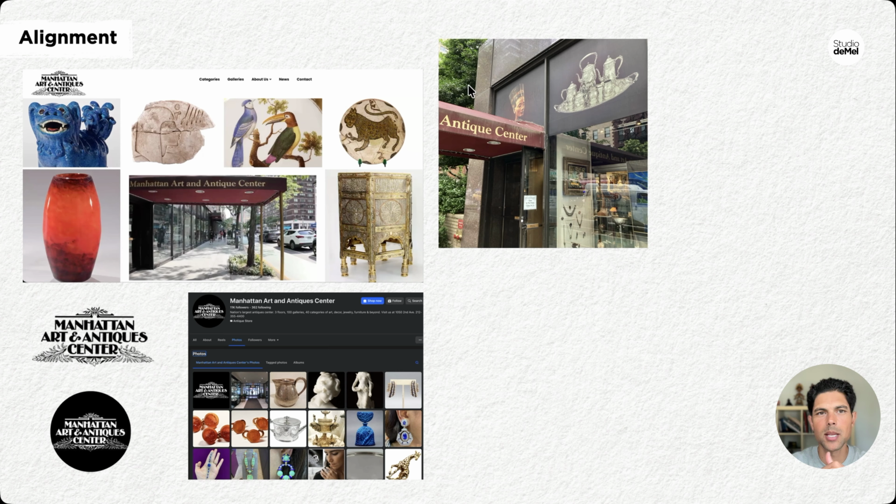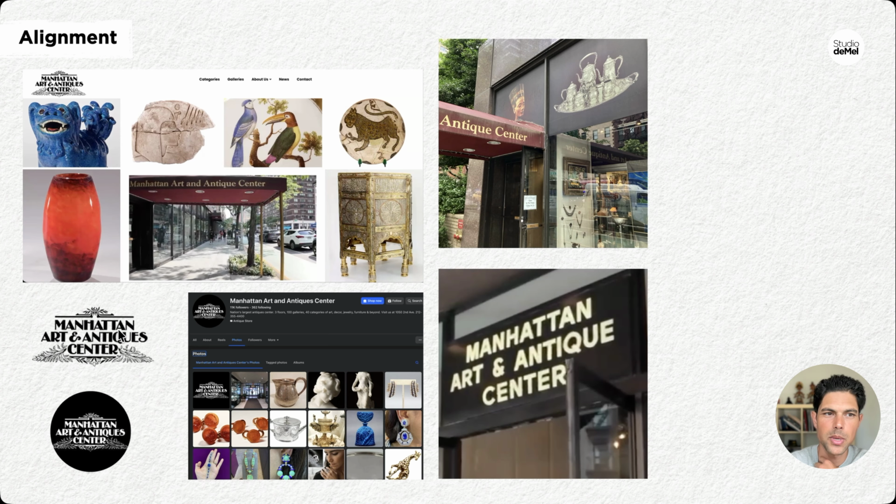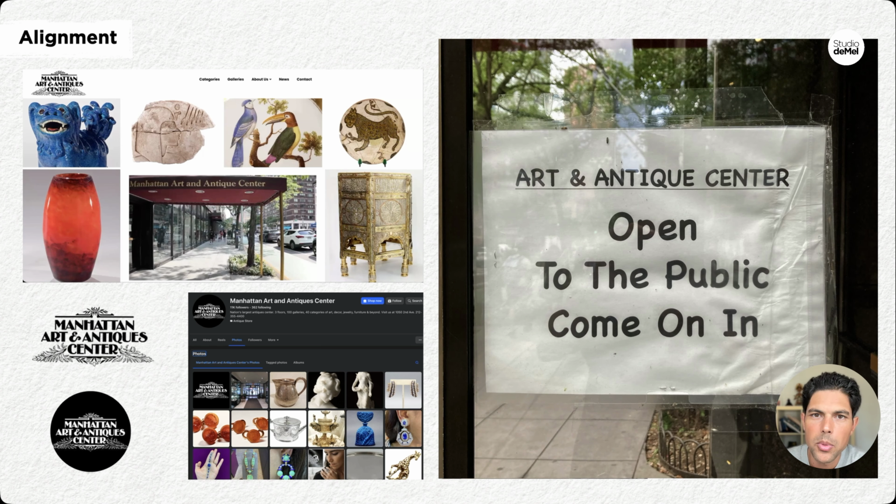Where it doesn't really flow anymore is when I see the awning in front of the store. This is a different font compared to the logo. Then I go in through the door and I see another font. Maybe that's a requirement from the landlord to have the same font. Probably is. But where it really stops for me, I don't feel that this is aligned with the high level of this store. Then you see Comic Sans: Art and Antique Center, open to the public, come on in. Maybe you don't notice the font, but subconsciously, I think most people will notice that there's a mismatch. Maybe they're not able to put a finger on what it is, but Comic Sans is a great font for comics, not for a high-end, exclusive antique center in New York City.